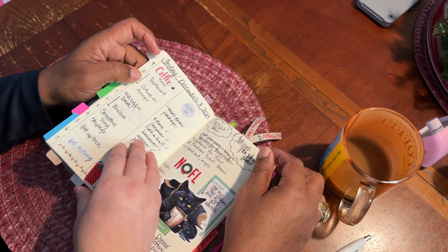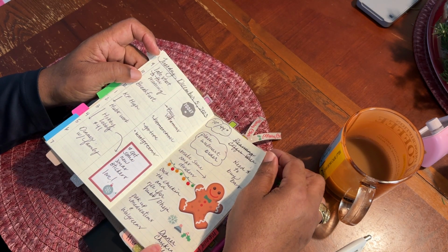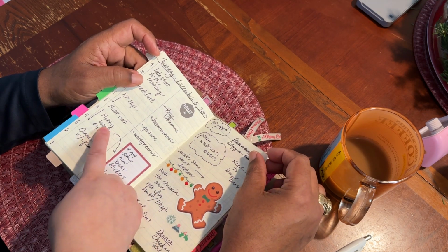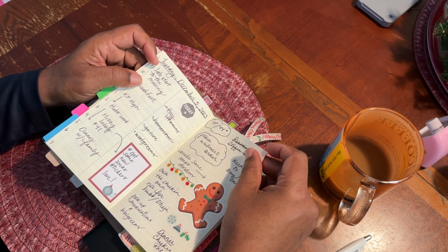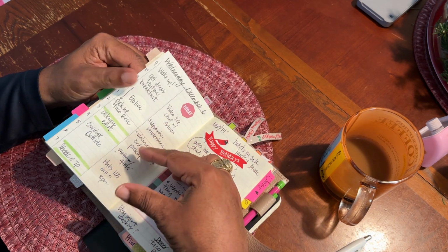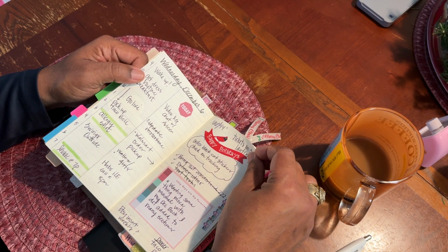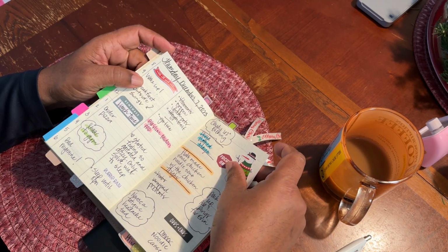So I just use the dailies for loose memory keeping, like what we make for dinner, the weather, anything that I buy. If I do anything, I've got to pick up Walgreens. If I do any planner projects, I put them on there. I journal. I just do all kinds of stuff. So this is really good. And when you come back, you can reflect on all this stuff.